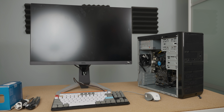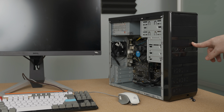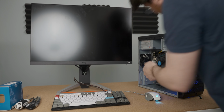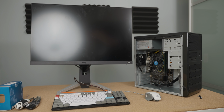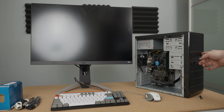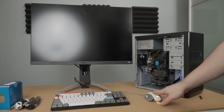Okay, it's the moment of truth. Let's see if this human rights violation works. Turn it on like that. Oh, someone's in a fan. Oh no. Okay, that may or may not have been the fan cable being stuck in the stock Intel cooler, but problem solved. Let's see now if it works.